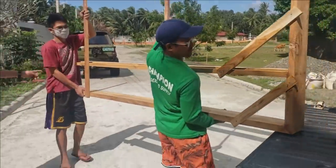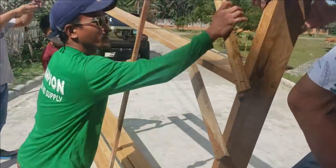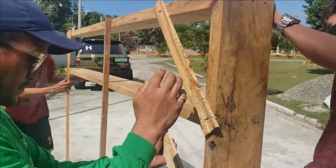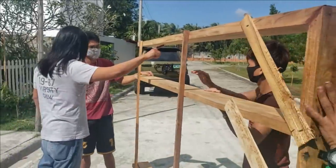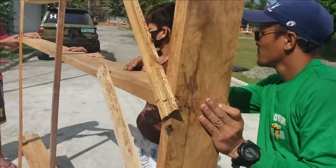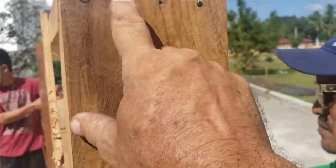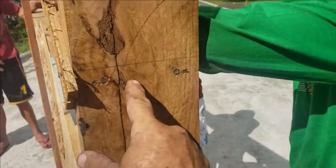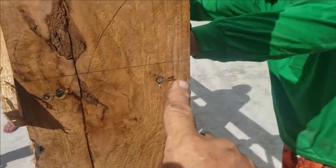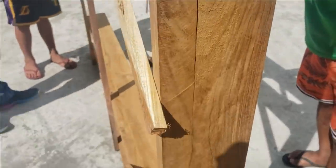So that's our door jamb right there. While they have it here, I'm gonna drill this and put screws in before they install it anyway, because they just have nails. So I'm gonna drill that and put screws.